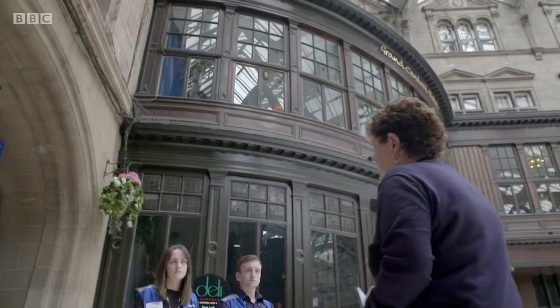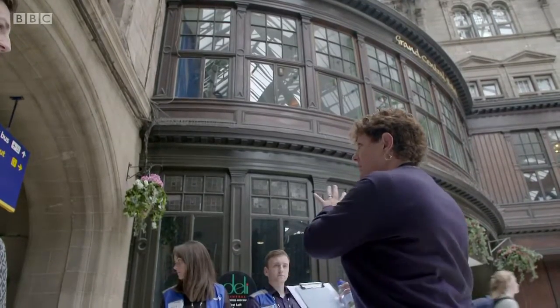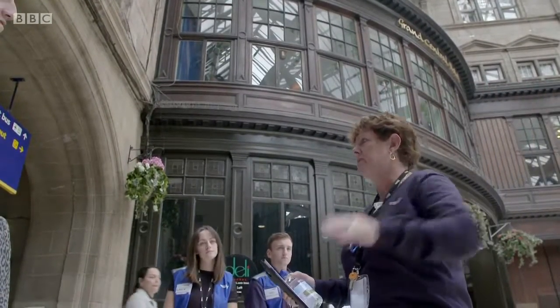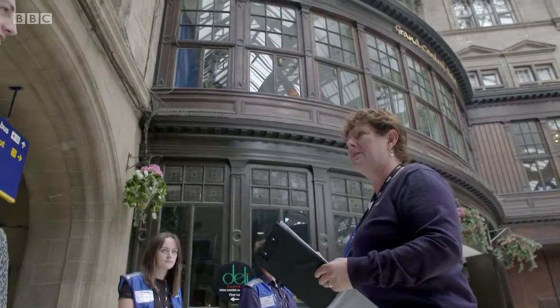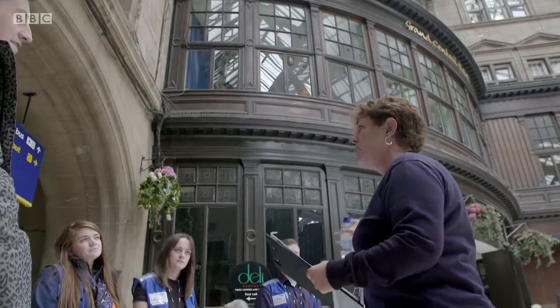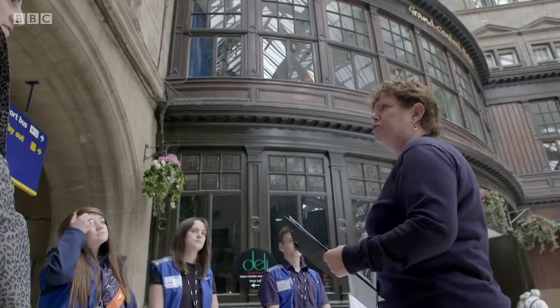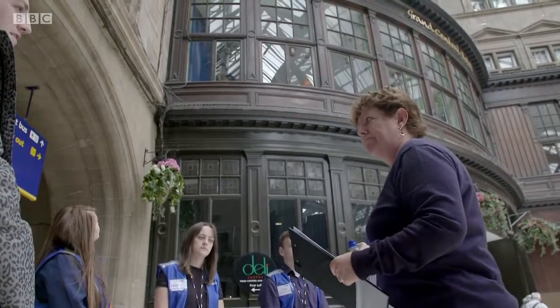I'm not 21 anymore. Grand Central Hotel, or the Central Hotel as most Glaswegians know it. It was opened in 1883. The architect was a man called Robert Rowand Anderson. He designed the hotel and the original station. Became one of the best hotels in Europe, not just in Glasgow, not just in Scotland, in Europe. This was the place to stay with over 200 rooms, and it's got a history second to none.